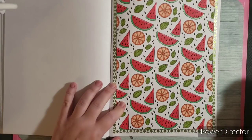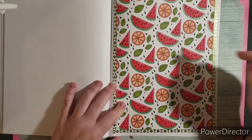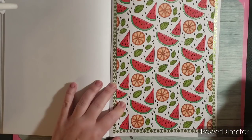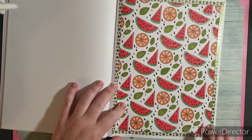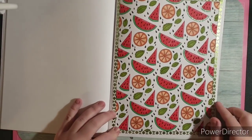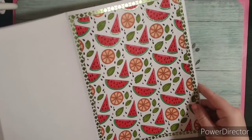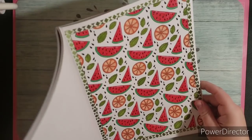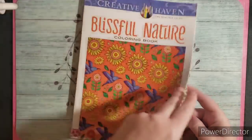Pens that are like the Papermate Flair type pens, but they're the Amazon Basics brand. That's what the dark orange is. And then the black is the Arteza Iconic. And then I have put shiny green washi tape on here. And the watermelons have glitter gel pen from Super Doodle. So if you can see that, I think it gives off pretty good glitter.